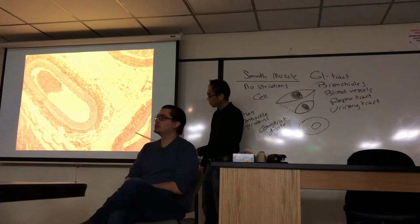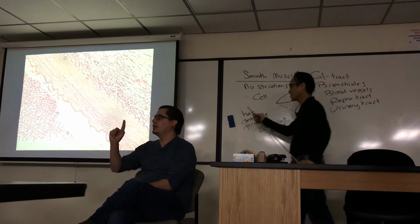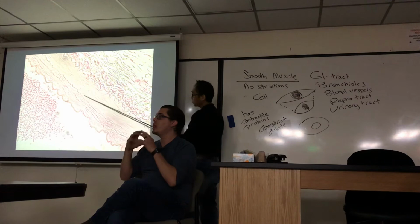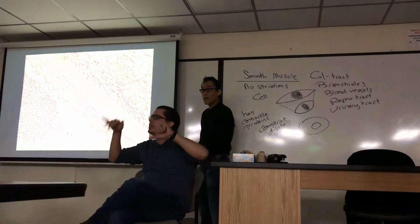Smooth muscle. Here's a closer up picture of a blood vessel. The lumen of the blood vessel, right there. So these are blood cells, red blood cells. And all this from here to here is the smooth muscle. Do you see little strands of dark tissue there? That's elastic tissue. So you have elastic tissue mixed in with the pink smooth muscle tissue.